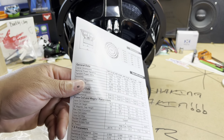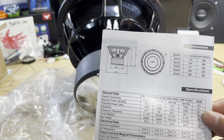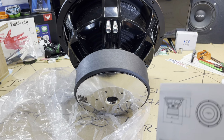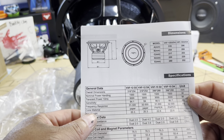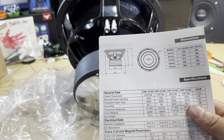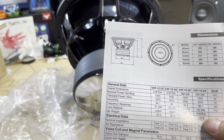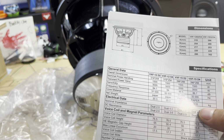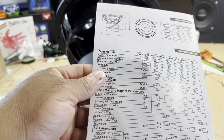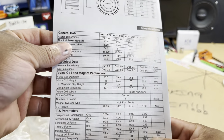But on the back here, hopefully we can take a look at this together. Let's see, which one is this? Let's see, she's the dual 4. Okay, so let's see, 15 D4, 1500 watts RMS. Sensitivity is 86.7. Where's your FS at? Let's see, FS on this is 32 hertz, so not too bad. So 32 hertz down there.